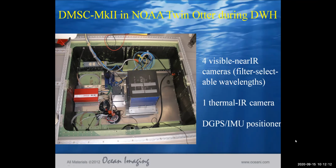the original system actually had some of the components compared to what we use now. For example, the thermal camera has 4 times now the resolution of what we flew in Deepwater Horizon.